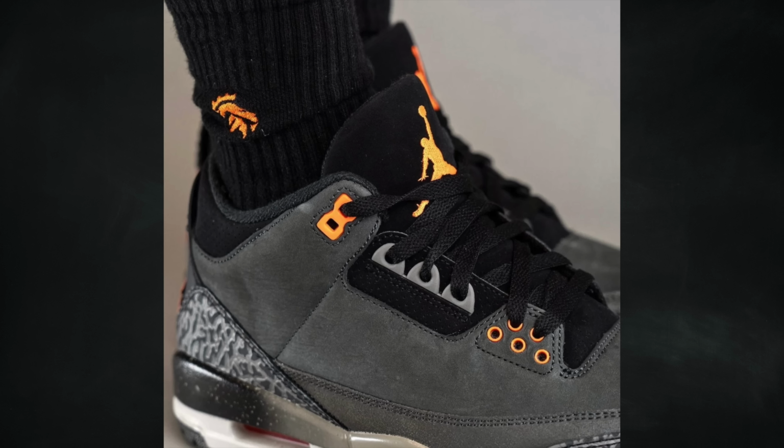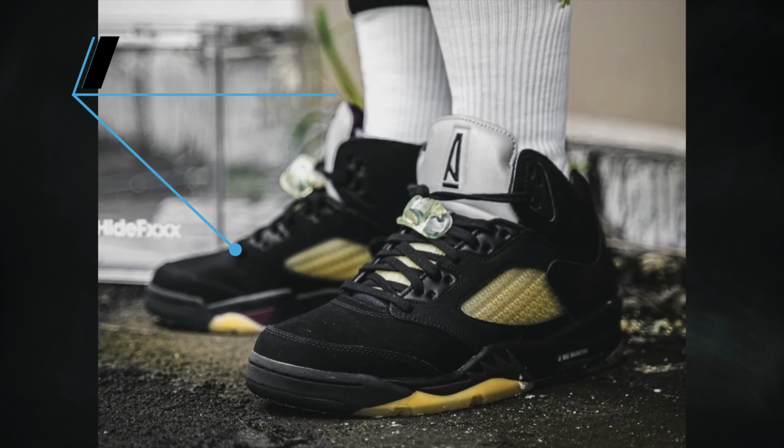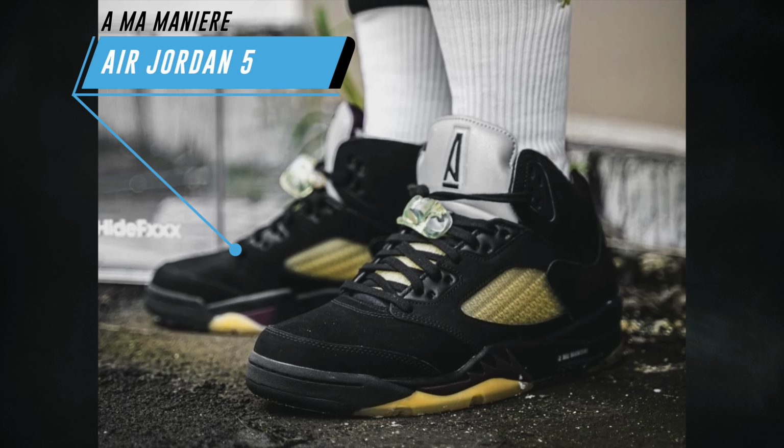Probably would be a good shoe to drop in October. I could see people wearing these for Halloween. Unfortunately, that's not going to be the case. The current release date is set for November 10th, and the retail price will be $210. Also, they will be available in men's, grade school, preschool, and toddler sizing. Additional photos popped up of the A Ma Maniere Air Jordan 5 in black.